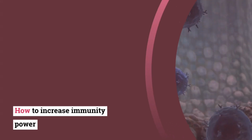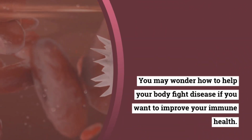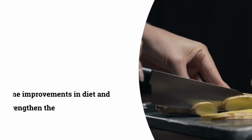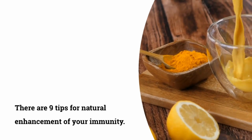How to increase immunity power. 9 tips to strengthen your immunity naturally. You may wonder how to help your body fight disease if you want to improve your immune health. Although it is better to improve your immunity than achieved, some improvements in diet and lifestyles will strengthen the natural defenses of the body. There are 9 tips for natural enhancement of your immunity.